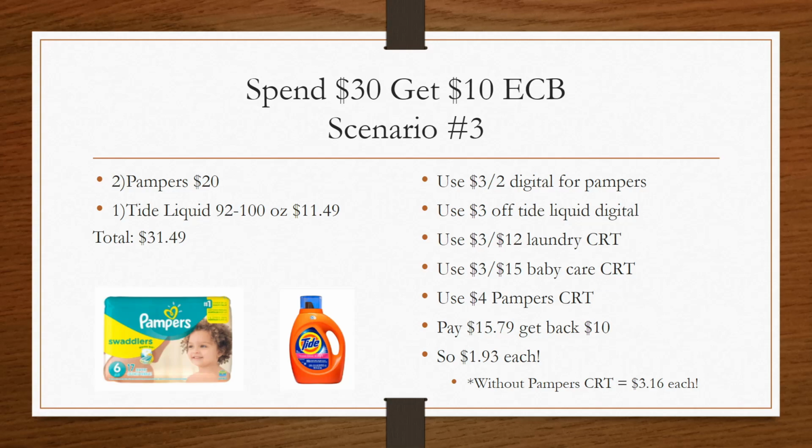In this scenario, you're going to pick up 2 of the Pampers for $20. And 1 of the large Tide liquids, again for $11.49. Total is going to come to $31.49. You're going to use a 3 off 2 digital coupon for the Pampers. There will be one in the P&G insert as well. The $3 digital for the Tide liquid.